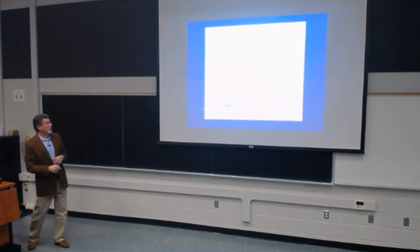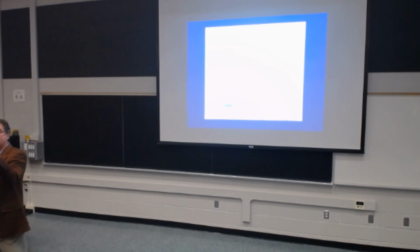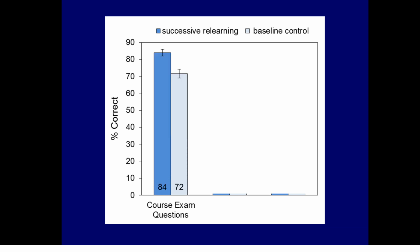What we did is we then took all of the exams, and we scored those test questions that were relevant to the items that they successively relearned versus those items that were business as usual. And basically, for that content that they successively relearned, they got about a letter grade and a half better performance. Pretty impressive real-world impact.